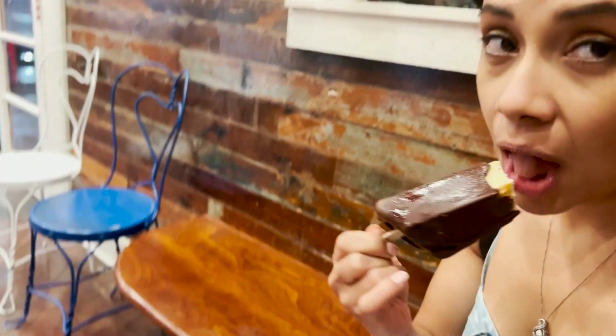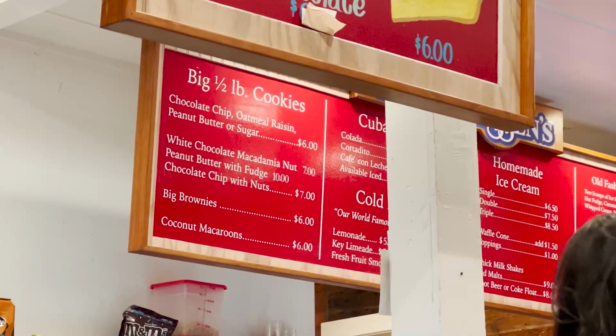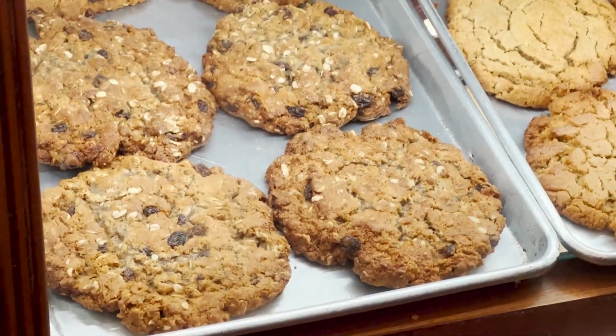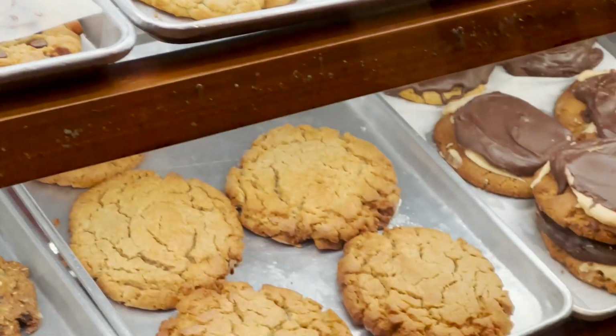Or chocolate dipped key lime pie, which I do not recommend. It was really good, but it was just too rich. I think the key lime pie was much, much better. And we got that at Matheson's, and man, these cookies they had here were absolutely ginormous. They were a half pound.